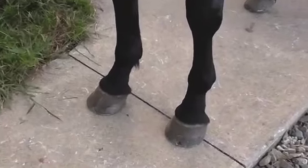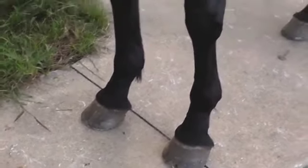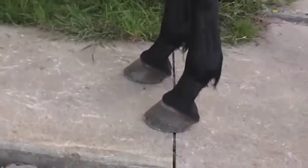As far as the feet go, I think the shoeing looks quite good and the feet look in good shape. Once again, I'm not seeing anything about this horse that worries me in the least. I thought the horse was plenty sound enough. Once again, it's just mechanically not moving correctly.